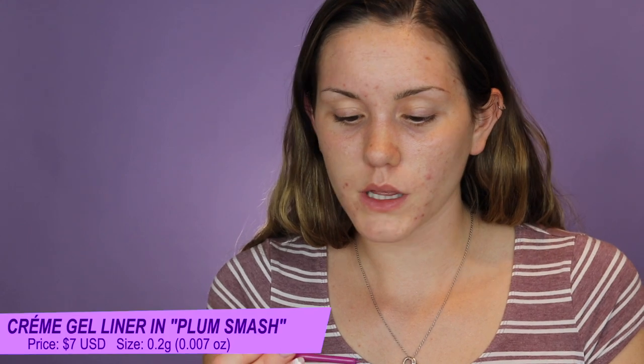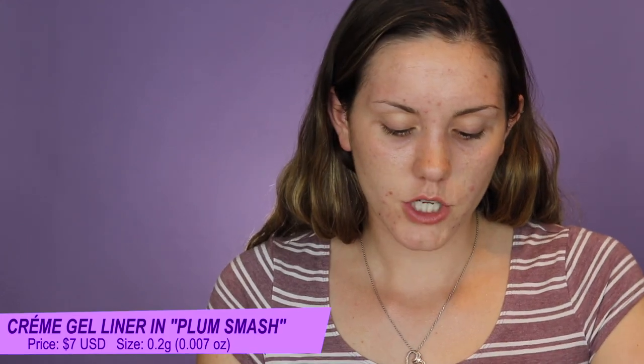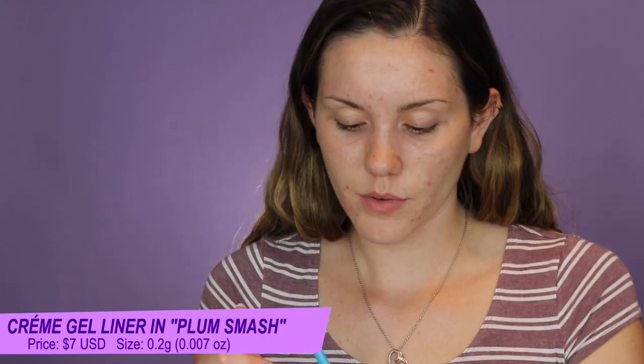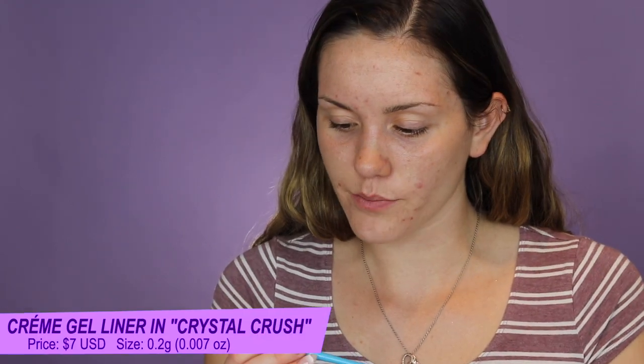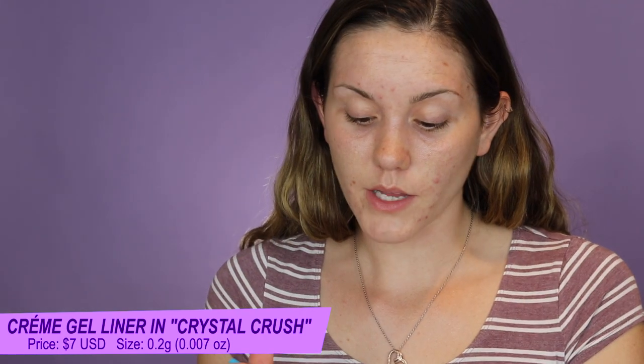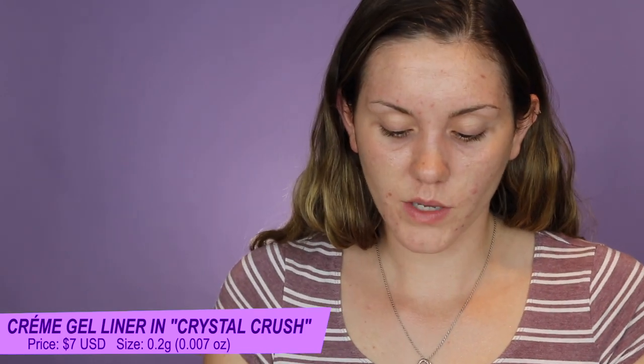You get a nice, beautiful, plummy purple shade, which is called Plum Smash. Isn't that pretty? And then you also get a nice bright blue, which is called Crystal Crush. I think we're gonna do a blue purple look today because then we could tie these in.